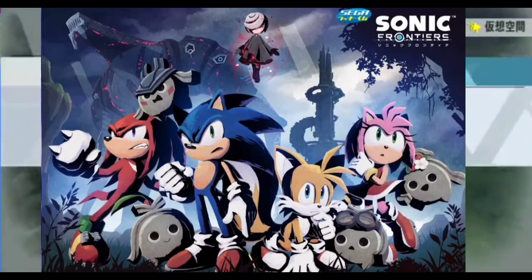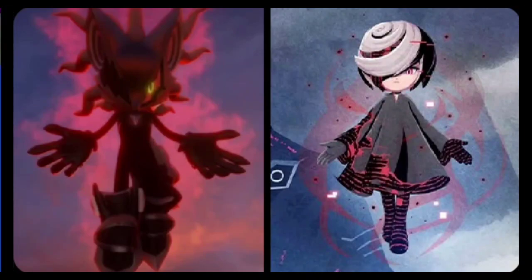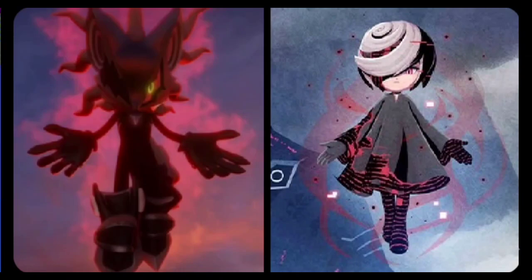along with Sage and her pose, which many people are now comparing to Infinite's pose from Sonic Forces. Here, I'll put the comparison right here. It's the pose from his first appearance, where he had the red cubic blocks. So yeah, it's rather interesting.